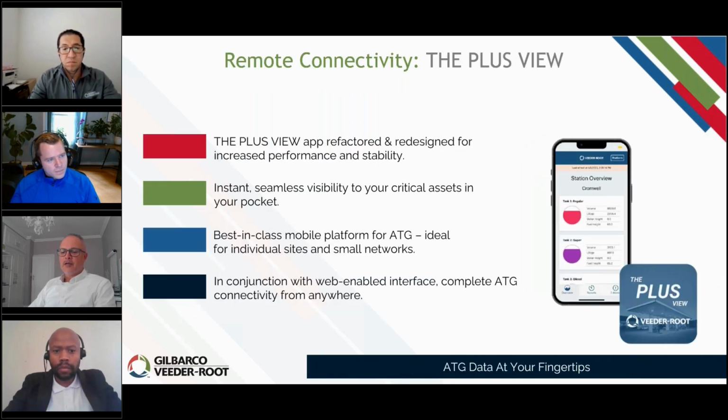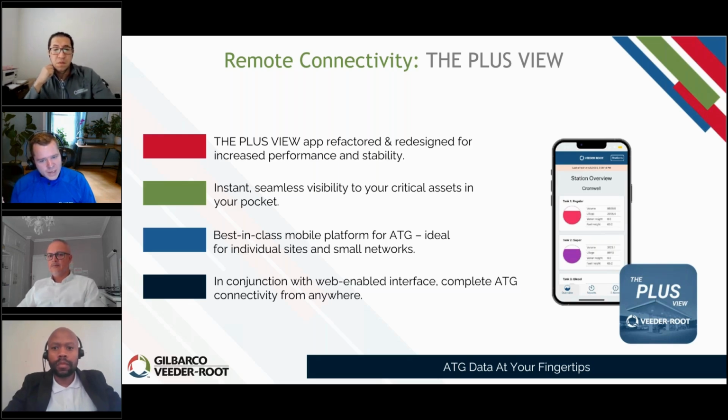Fantastic. And I think wrapping it up is just a natural progression of how Veeder-Root evolves. Give us a bit of insight on the PlusView application. Sure. So the app has been recently refactored and redesigned to make it more stable, faster to connect to ATGs, and give you really instant visibility to your assets. It's going to be that instant view monitoring solution. And when you pair that with the web-enabled system, where you have full control over your configuration at the site, this is really the best mobile platform for ATG that gives you complete connectivity and control from anywhere on the planet with an internet connection. We're continuing to invest and develop this platform, so look for more features and technology being deployed here with the PlusView app in the future.